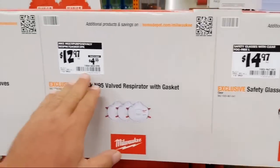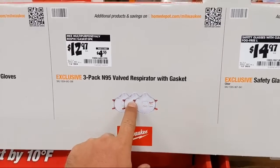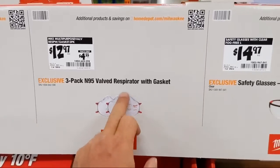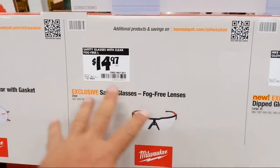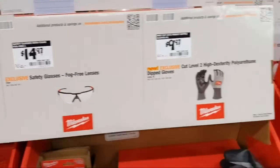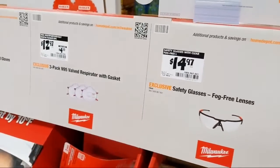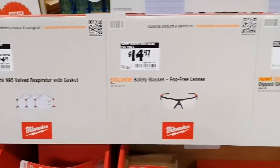So use your respirators, use a valve with a valved respirator. This way it's coming more out the front and not up your mask. And number two, use fog-free safety glasses, because the eyeballs and the lungs that you save are probably going to be yours. And if you're buying these for your crews, think of that. Your insurance claims could be much higher if you don't.